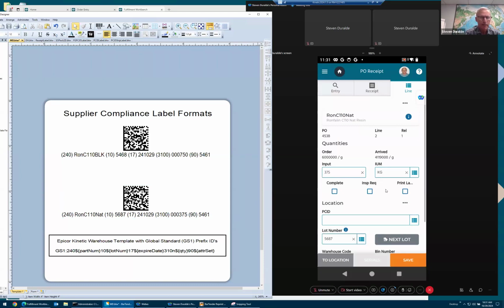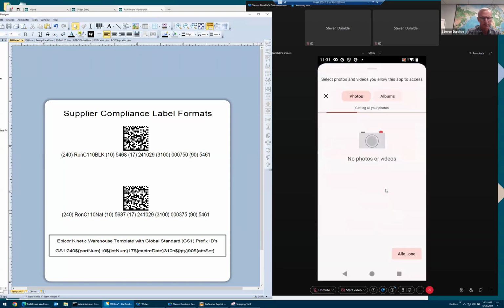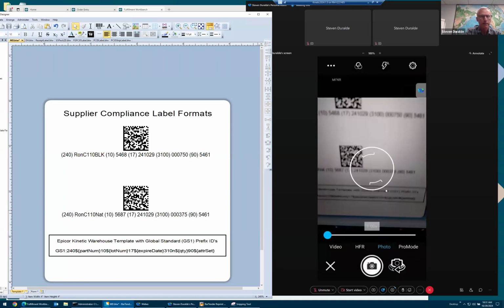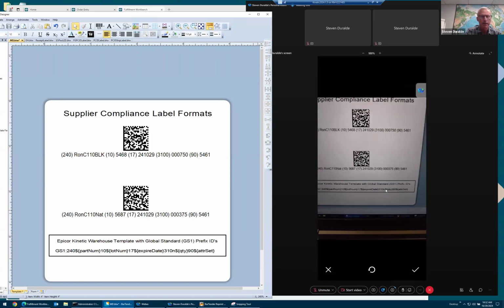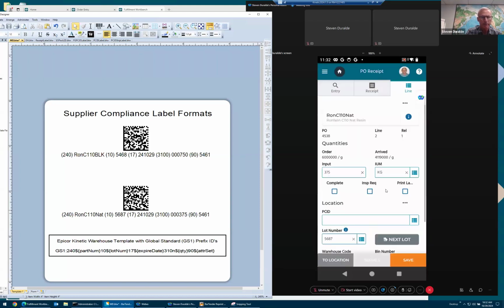I could also put it into a package control ID if I want, but since I got a combination barcode, I won't do that. But I might also have a picture taking ability right now. So I might allow that. Okay, come on, allow photos, I guess. Try that again. Okay, so then I might take a picture of something, right? And so the product was fine, they got the right labeling, and then that will go into the PO receipt attachment.